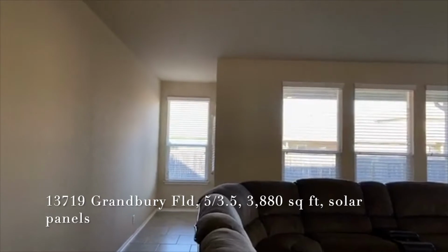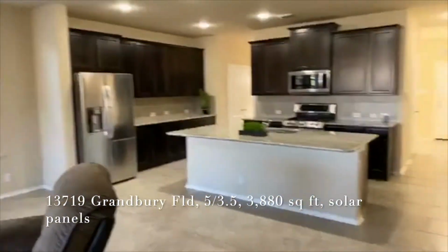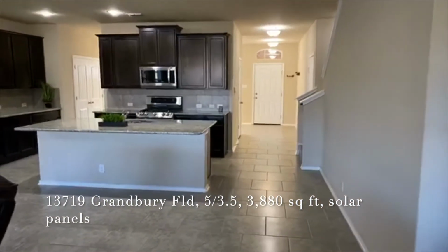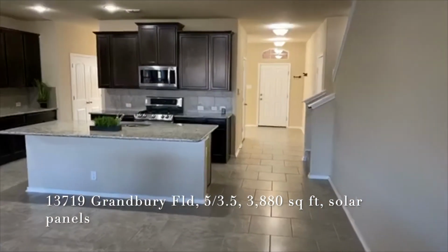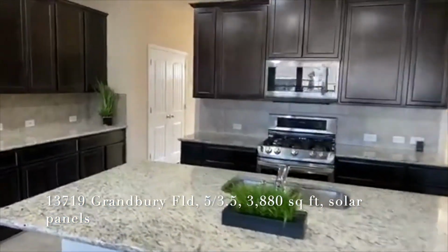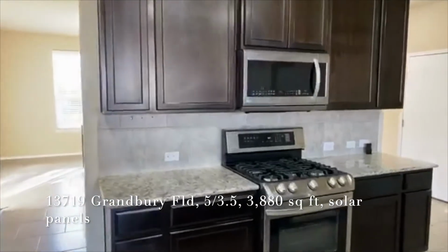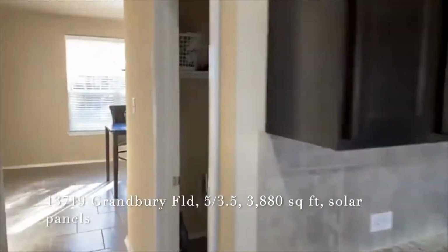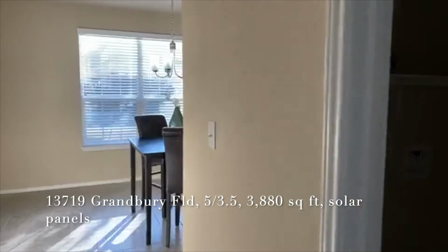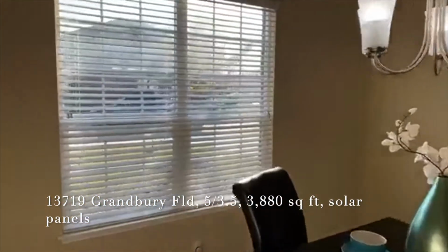I'm going to go ahead and switch the camera around. So you have tile all in this living area, the formal dining that's behind the kitchen here. Huge kitchen island, stainless steel appliances. This house is going to be going on the market right at $320,000. It is 3,880 square feet, which is a huge home, 5-bedroom, 3.5 bath, with a formal dining area.